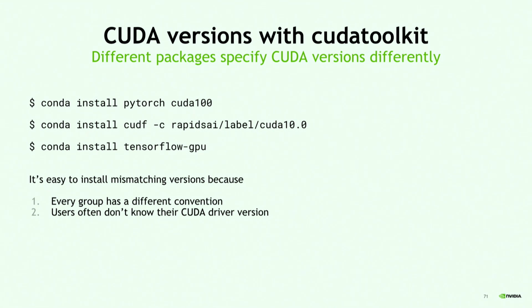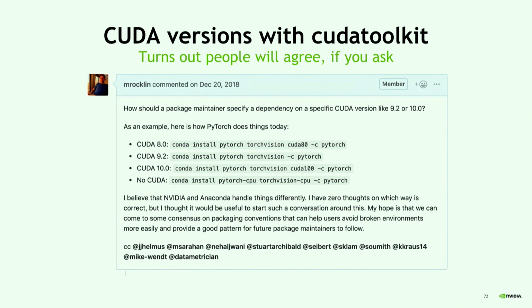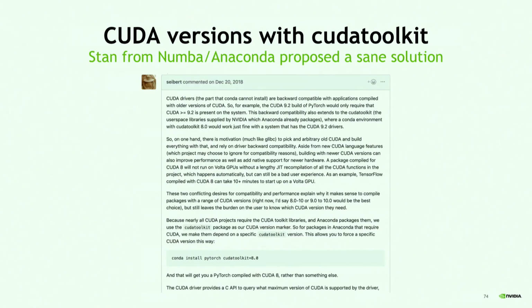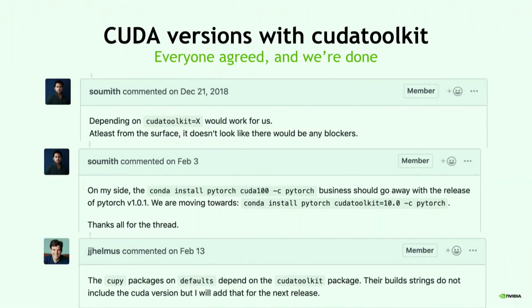And every framework has a different way of specifying this. Some use little package names, some have used labels. It was sort of a mess. No one had communicated about how to standardize across this. So it turns out if you just raise an issue and CC all of the right people on GitHub, Stan, one of the Numpy developers, will come by and propose a very long but very sane solution that everyone will agree with.